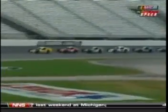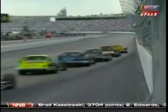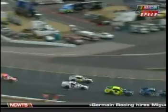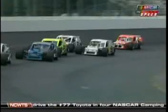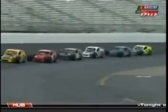Bobby Santos drives right back by Teddy C. Teddy's going to switch over to the inside now. See if he can pull up alongside and get out front. Let's see if Christopher's going to use it again. They stay nose to tail for a moment. First 6 cars, first 7 cars nose to tail.